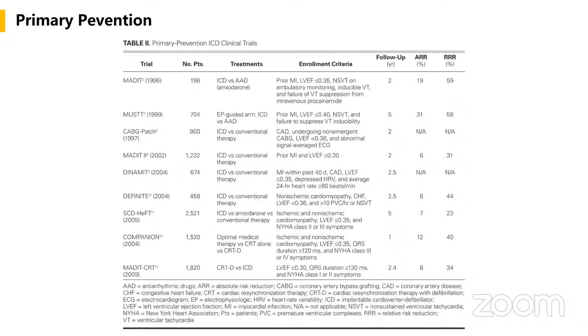The last one, and the most recent, is the MADIT-CRT trial. This result was published in 2009. It evaluated the use of CRT-D, and this investigation enrolled 1,820 patients with ischemic or non-ischemic cardiomyopathy, a left ventricular ejection fraction of 30% or less, QRS duration of at least 130 milliseconds, and NYHA class 1 or 2. For this trial, the absolute risk reduction was 8%, and relative risk reduction was 34%.